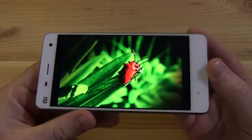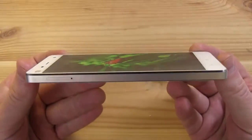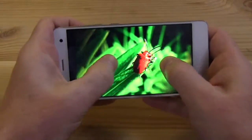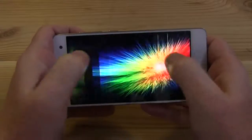You can see that the colors are very vibrant. I mean, look at these viewing angles. You're not missing much as you do that, right? This is some of the best that we've ever seen. And if we get into here, the color reproduction is fantastic. The blacks are really good.